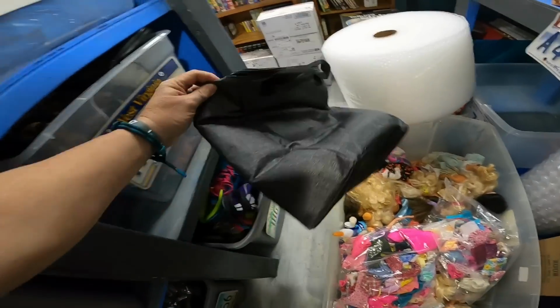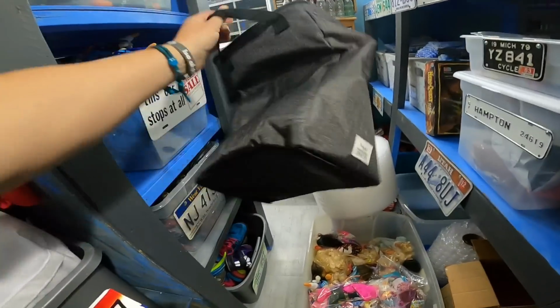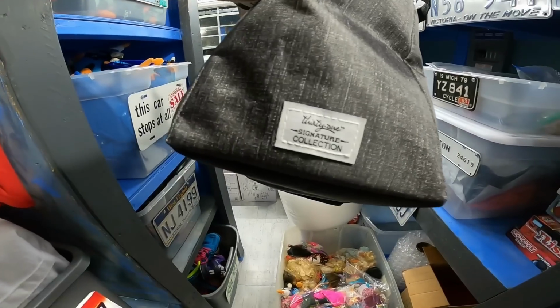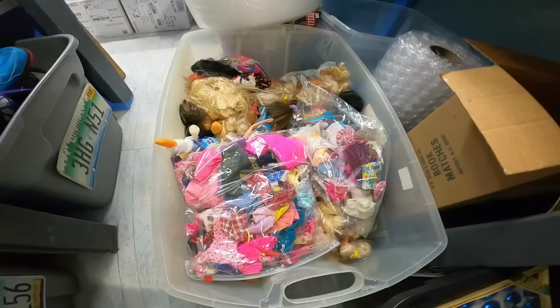Came back here to get this signature 31 bag. It's like a cooler bag out of this back here. Now I don't even remember what it sold for. Actually, $12.95 plus shipping. See that? Signature collection. But I thought I'd take a minute to talk about this.